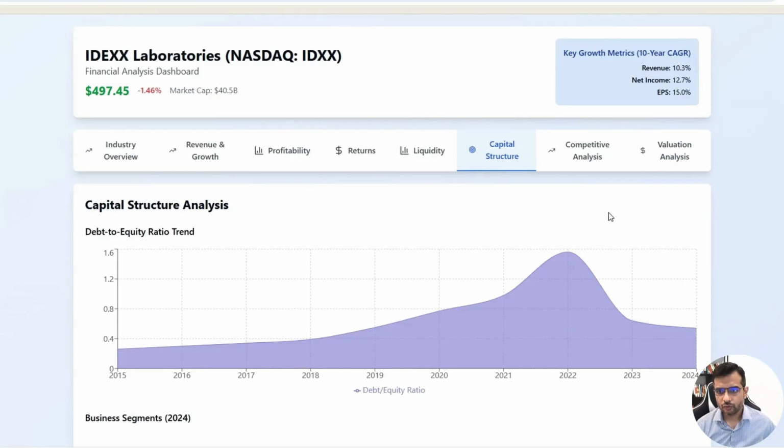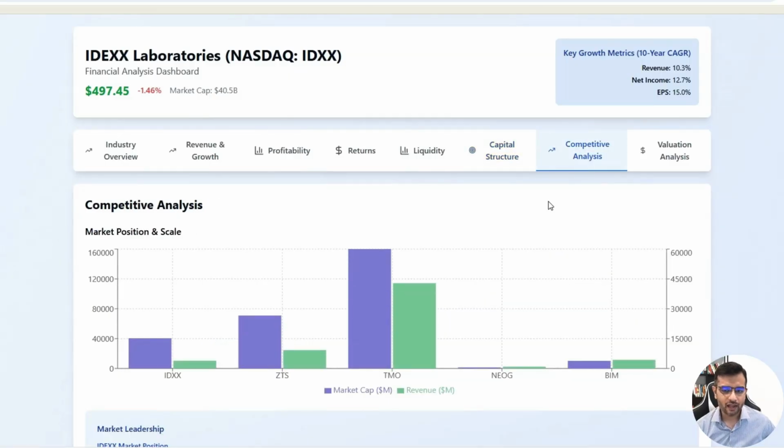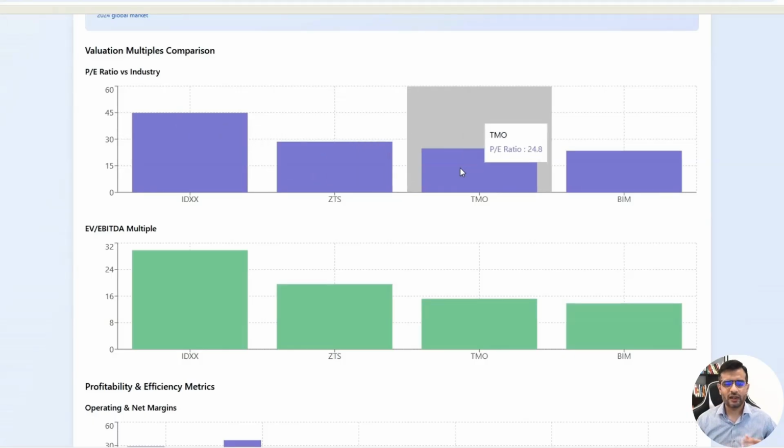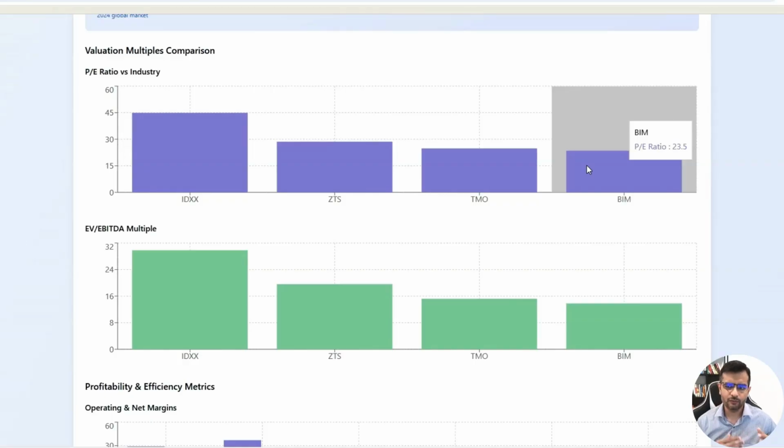Now, moving on to the competition and how they are valued relative to their competitors, you can see that in terms of PE ratio, they pretty much lead everyone else. PE ratio is really a way for the market to judge how fast earnings are going to grow for a given business. So a high PE ratio basically means that the market expects this company to grow quite a bit. It's higher than Zoetis and Thermo Fisher, which really is not a direct competitor in a lot of different ways, but they do have some offerings which intersect with IDEXX. And then bioMérieux is a French company, and they have some small diagnostic services, but again, not really a match for the full service offering that IDEXX provides.